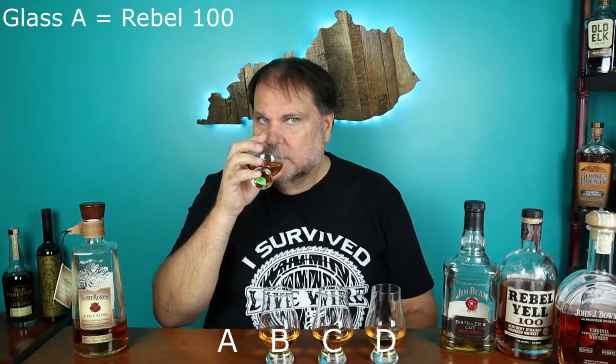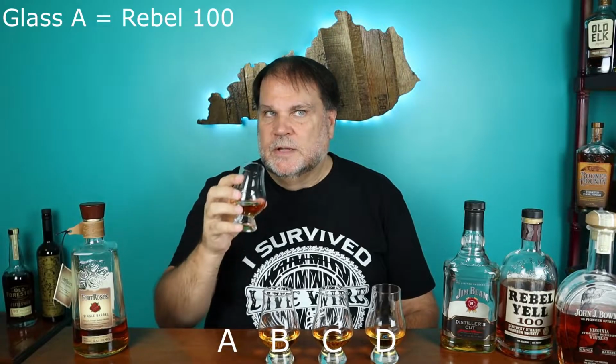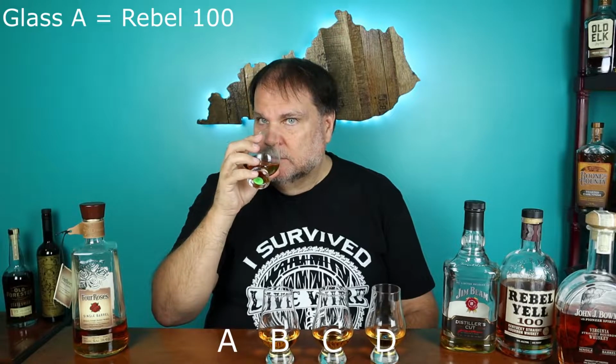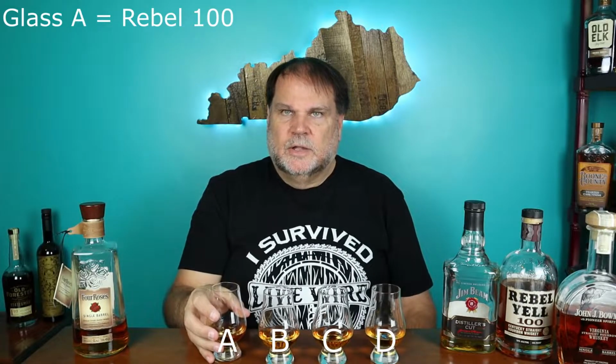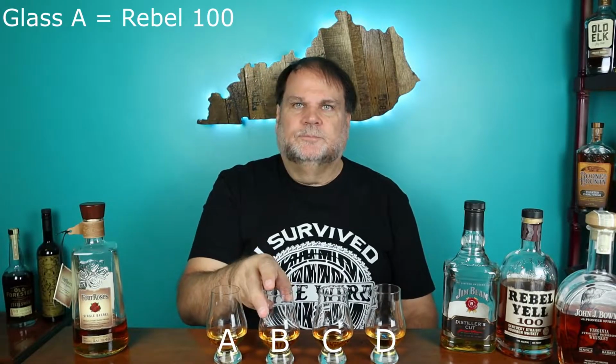All right, on Glass A, I'm picking up a little bit of a baked bread aroma, but it's got some sweetness in there, which I would say is a caramel sweetness coming through on the nose. So, Glass B.